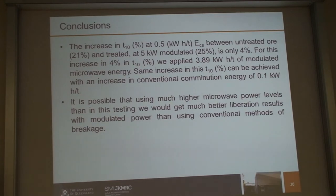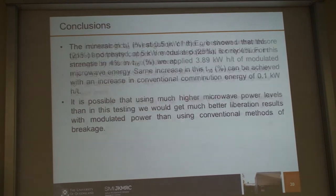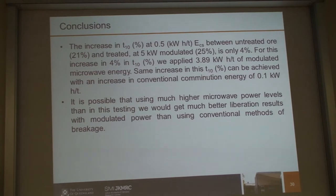But there is a catch. If you actually, I'll just go back. So the minimum energy which I used was 0.5. And if you can see, this blue line is the sample which was treated with the highest microwave energy. All the other ones are below that. So to achieve the increase in T10 values, for the minimum energy between untreated ore and treated ore, there was only 4%. And for this 4% increase in T10 values, we applied 3.89 kilowatt hours per ton of modulated microwave energy.